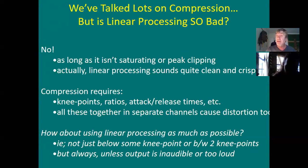But if the hearing aid wasn't peak clipping, the linear gain sounded clean, with no caffeine, man. Perfect. Read with me here. Actually, linear processing sounds quite clean and crisp as long as the hearing aid isn't peak clipping. Compression, in contrast, now read below, compression requires knee points, ratios, attack times, release times, and all of these acting together in separate channels can cause distortion. Well, that's what you're trying to get away from, but guess what? You got it with compression too. Not quite to the degree of peak clipping, but you still have it.